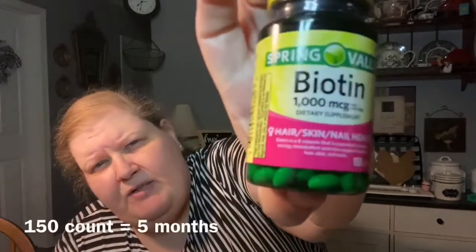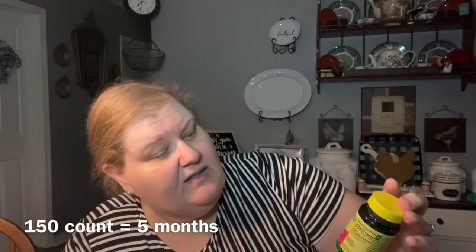I also picked up some more of my biotin. 1,000 micrograms, I'm pretty sure. And I think you get 120, so that's like 4 months supply.